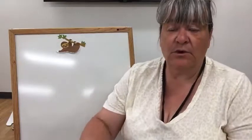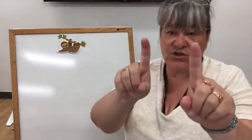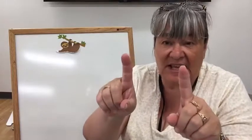Okay, I know you don't have toucan puppets at home, so we're gonna use your fingers to be the toucans. And we're gonna see if our two bright toucans can go the fastest they can.